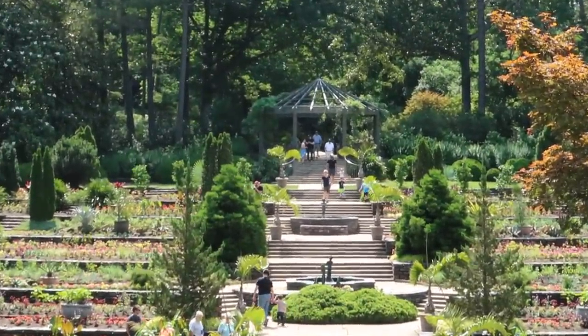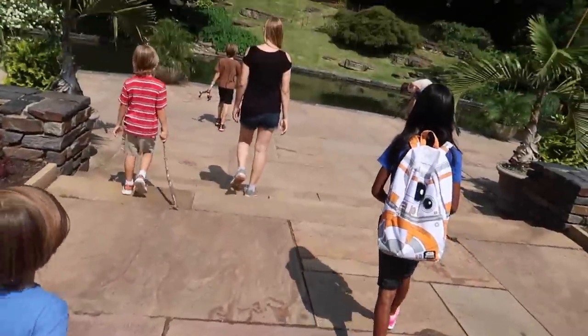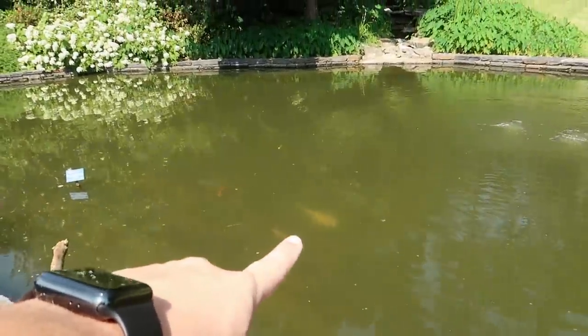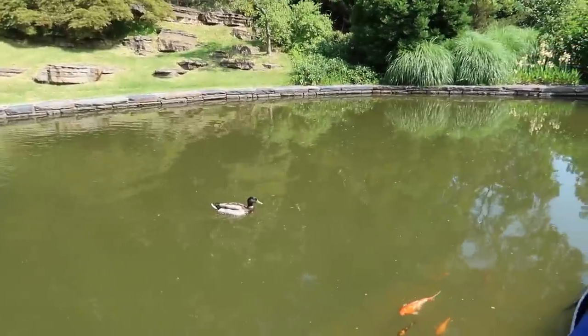Just gorgeous. There's actually koi in this pond, guys. Koi fish. Back away from the edge. See the fish? Whoa. Look at the big one over there. You see that white one? Here comes the duck, guys.